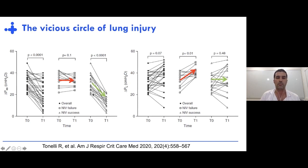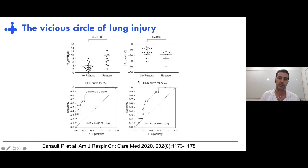Here you have some patients treated with NIV monitored with an esophageal catheter, and here you have the esophageal swing. You can see that those patients who succeed with NIV present a decrease in esophageal swing, which means a decrease in inspiratory effort, maintaining the same transpulmonary pressure. By contrast, all the patients who fail presented no changes in esophageal swing, which means that they keep the same inspiratory effort that they had before initiating NIV, and they increase transpulmonary pressure, which may increase the pre-existing lung injury.